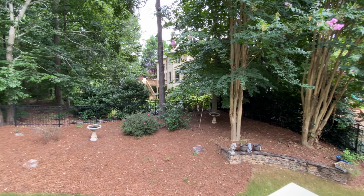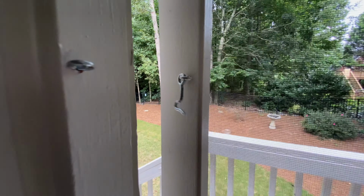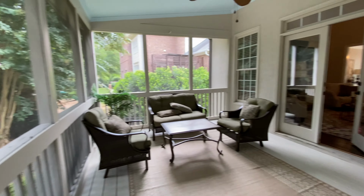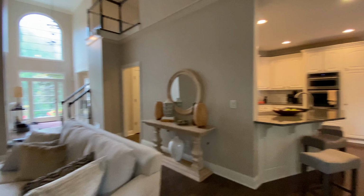Now, moving along. The price for this house is $850,000, and as soon as you arrive to this house, you will fall in love with the beautiful curb appeal. It has a two-story foyer that welcomes you. You can find a formal dining room and office.